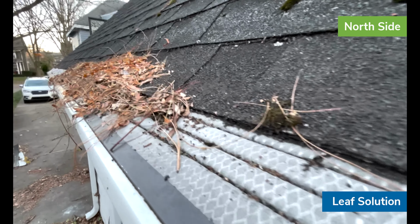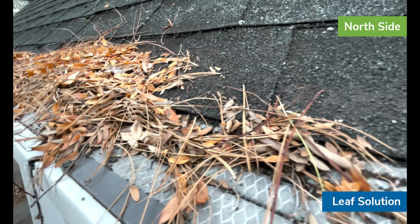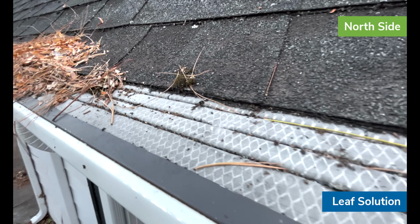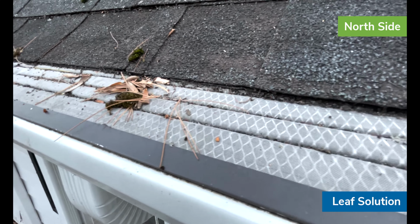As we come over here to the left side, there's still some stuff sitting on top of the gutter guard surface, so it's not completely clear, but the majority of it has allowed the leaves and debris and the pine needles to blow off of it.